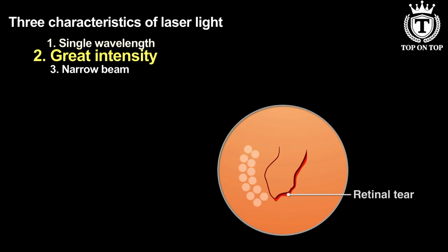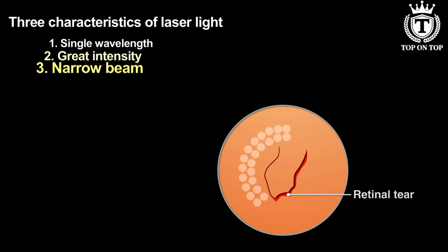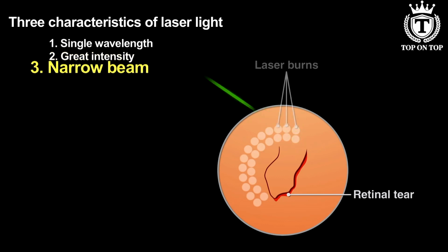The laser beam then strikes the retina where the tissue strongly absorbs that light, using the high-intensity light to weld the detached retina back into place. The beam's narrowness allows the surgeon to affect only the area of the retina that needs to be repaired, areas as small as 30 microns. How a laser creates light with these three characteristics is a tour de force of engineering.